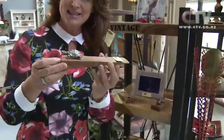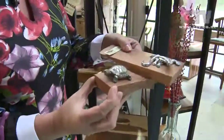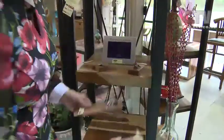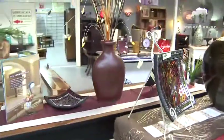Beautiful to give turtles as gifts because they're a sign of longevity. And that's something I think that we're all probably hankering for. A gorgeous little gecko on that one there. Come on round, have a little looky at other bits and pieces that they've got. Lovely plates here, that's only $40.